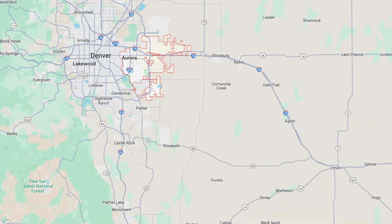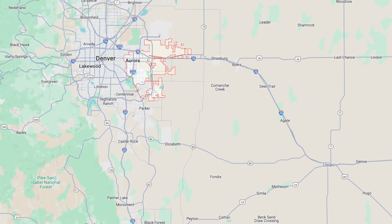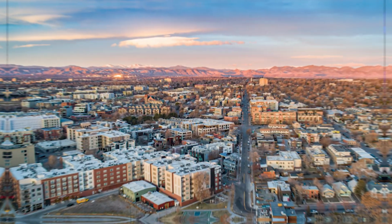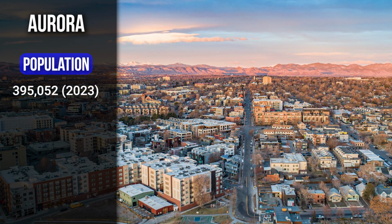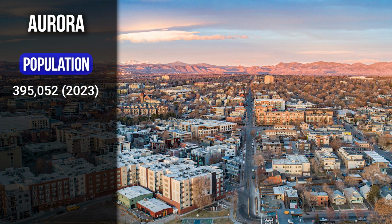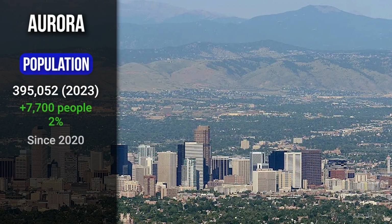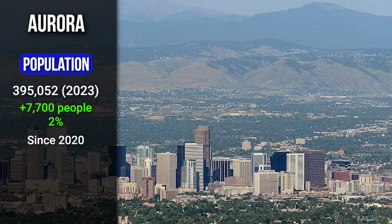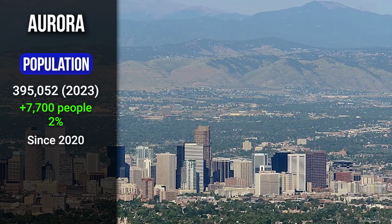Let's get right into it, starting with number 10 on the list, Aurora, Colorado. Now, kicking off here in Aurora, it's a big city, so the percentage growth doesn't look crazy at first glance. But when you're talking about a city of almost 400,000 people, even small percentages mean thousands of new residents. Between 2020 and 2023, Aurora has added about 7,700 people, growing by around 2%.